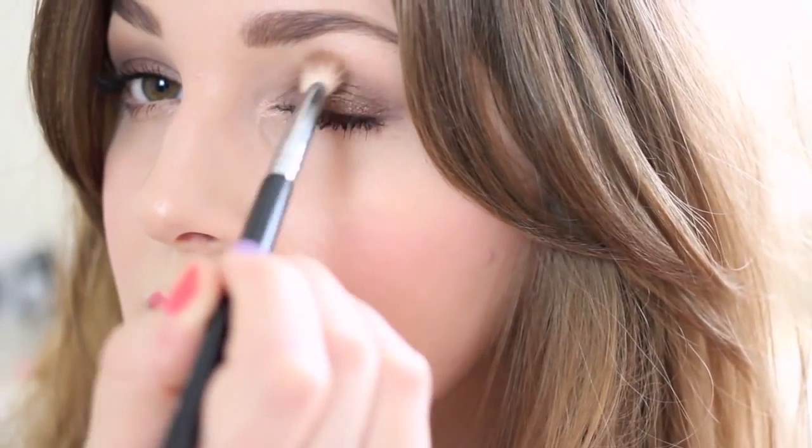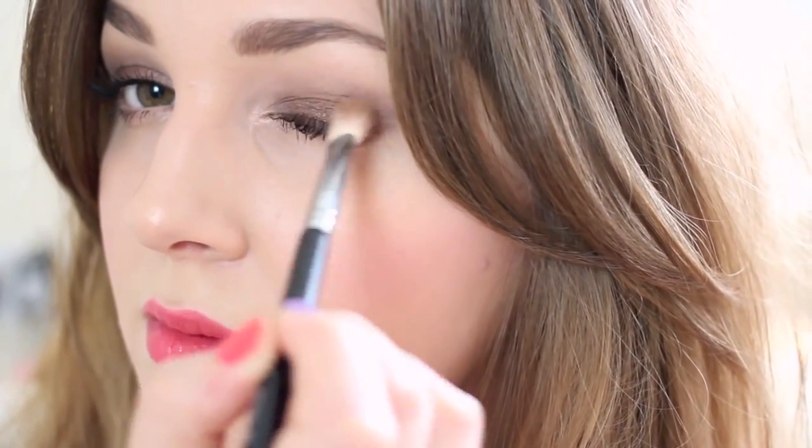I actually prefer to use a brush for this rather than my fingers, so I'll just take it on a kind of fluffy blending brush and literally just buff it all over my eye, and it's just the nicest colour. Literally the only thing I've been wearing all month. I think I've forgotten all the other eyeshadows I actually own because this is all that I'm seeing at the moment.